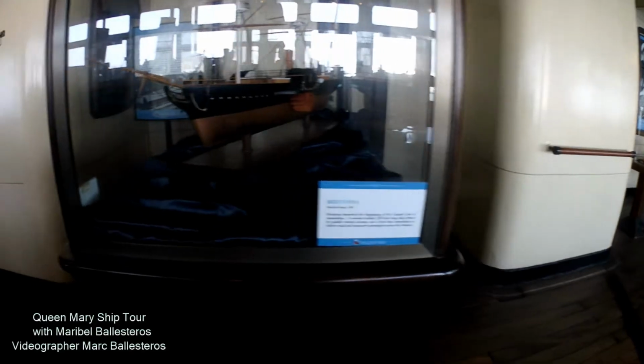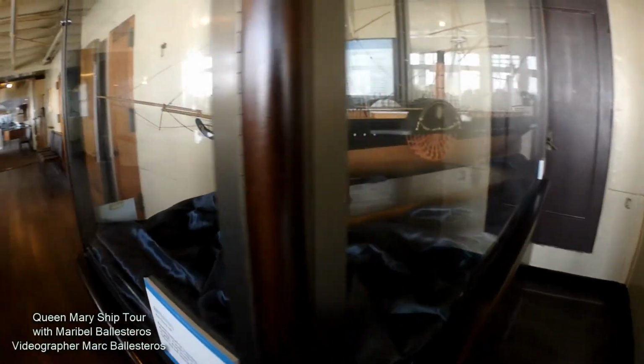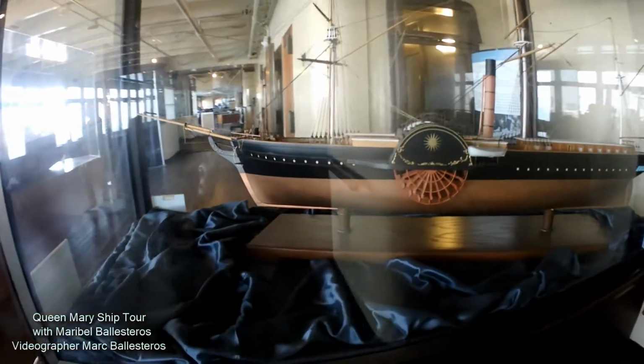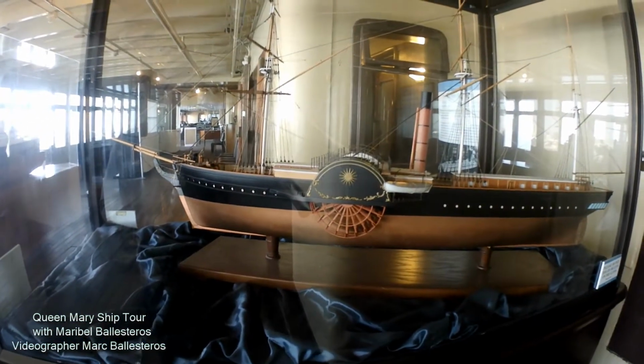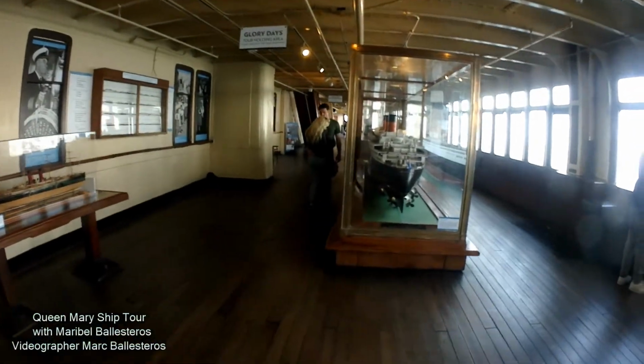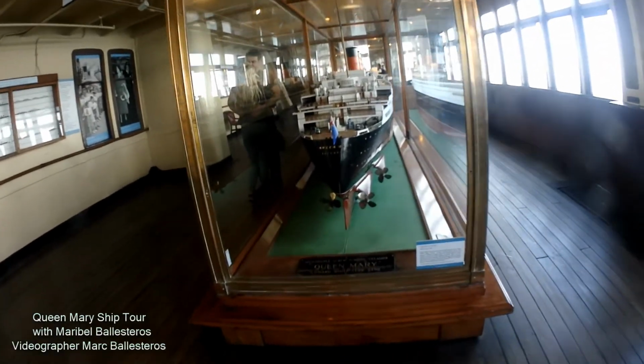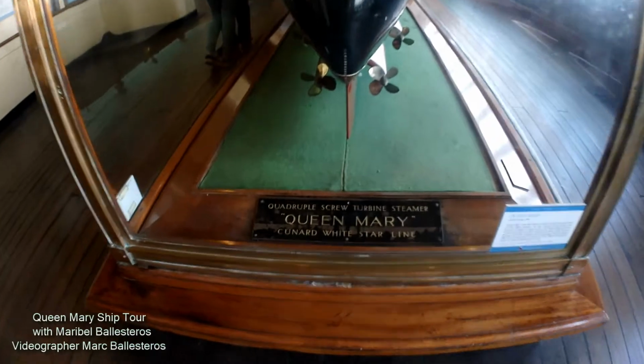Britannia, 1840. Glory Days tour holding area. Queen Mary.